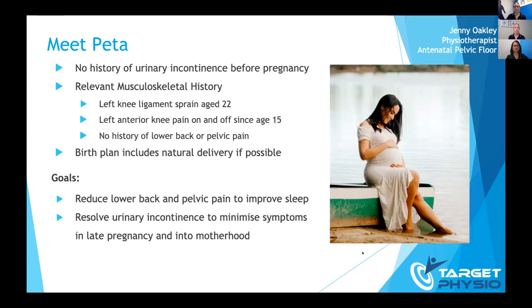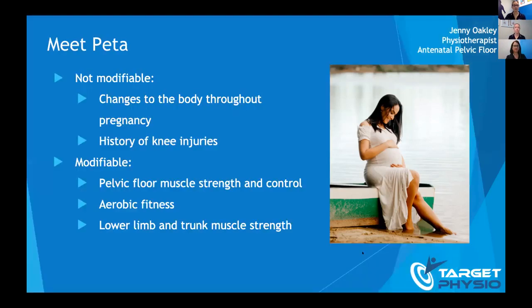So Peta's goals include reducing her lower back pain and her pelvic pain so she can improve her sleep, but also resolving the urinary incontinence to minimize the symptoms later in her pregnancy and also when she enters motherhood. So if we think about, well, what can we modify when it comes to Peta's scenario and what can't we modify? So we know that Peta's body is going to change throughout her pregnancy, and that's those normal healthy adaptations around the pelvis, the lower back and the pelvic floor to allow for a more safe and comfortable childbirth. And then she's also got a history of knee injuries, which we can't do much about either.